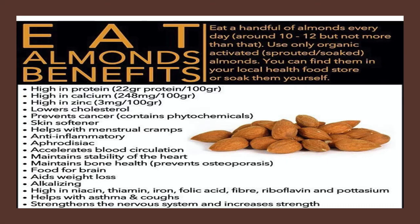It also is very important for young women and women in general who are suffering from menstrual cramp. This is a very important food that you need to incorporate in your diet for menstrual cramps. It is also anti-inflammatory, because when our body becomes inflamed, it creates an environment for disease. This is very important because it counteracts that.